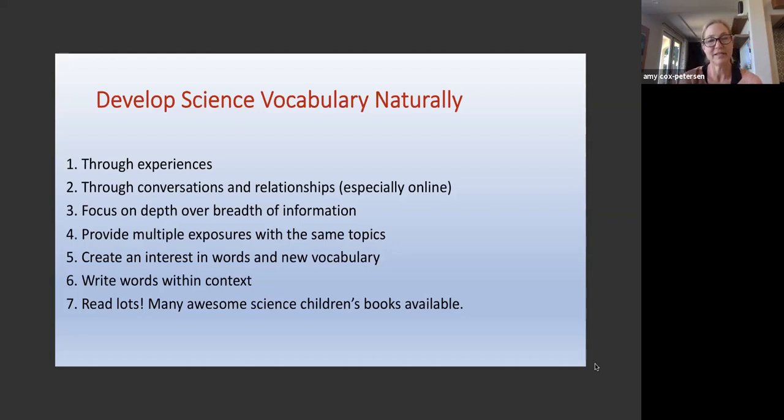Write the words again in context. Don't define them. Read lots. Also with this K-2, I say sing lots. Tons of children's books available for you.